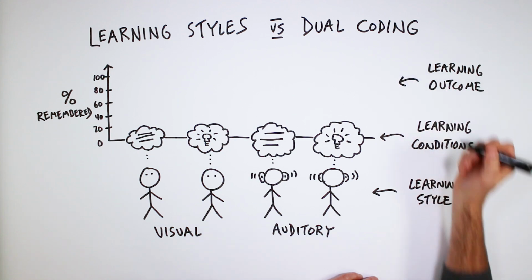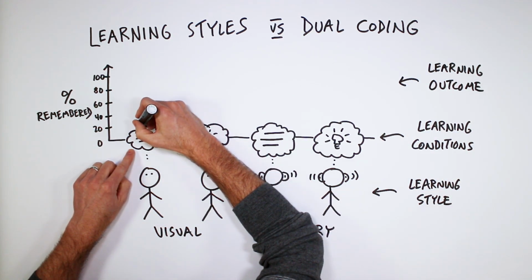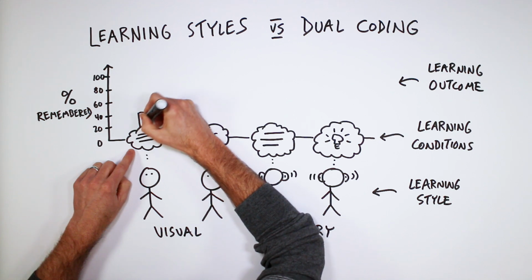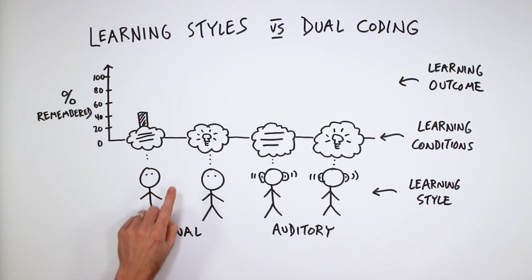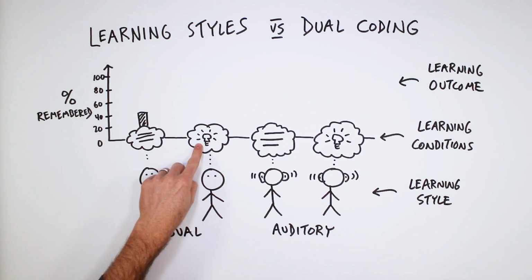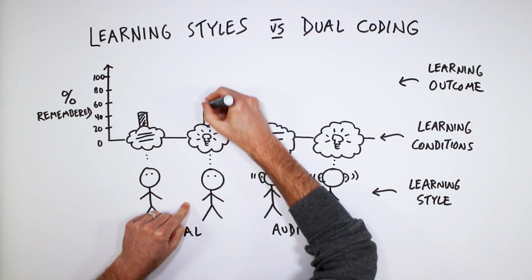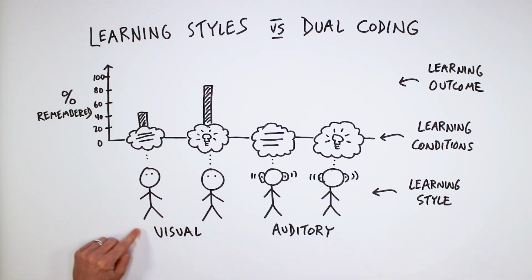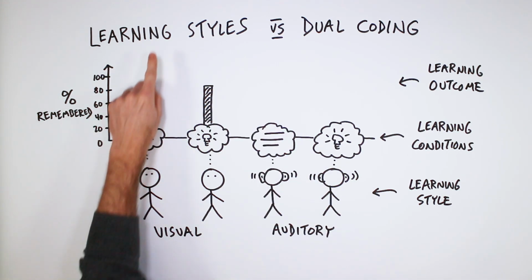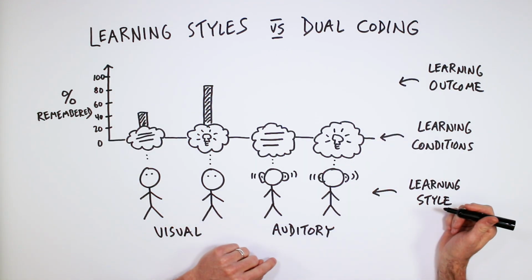And what they found was that for the visual learners, those encouraged to process verbally remembered about 40% of the details they were asked about, whereas visual learners encouraged to process information visually, matching up their learning style, that group was able to recall about 80% of the details. So far that makes sense. That's in alignment with both learning styles and dual coding, but it's with the 2 auditory groups where it gets interesting.